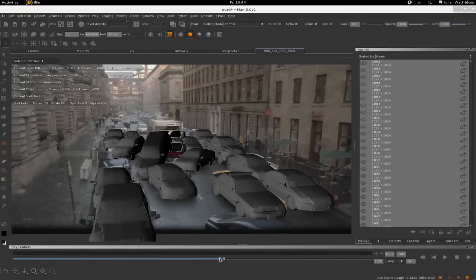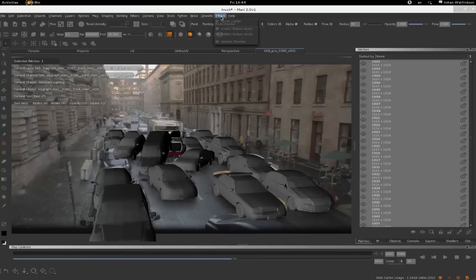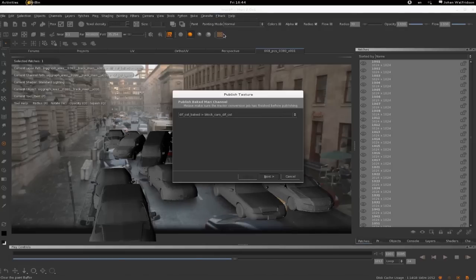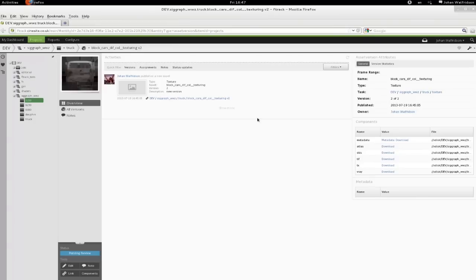As an example, I could go ahead and start painting scratches on the texture for this truck as it hits and collides with the cars in the scene. I can then go ahead and publish my texture. And again, here the key is having this standard workflow across all applications.